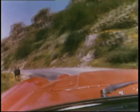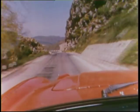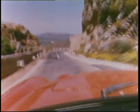This car is being driven on a practice lap for the 1965 Targa Florio race in Sicily. The driver is Timo Makinen.